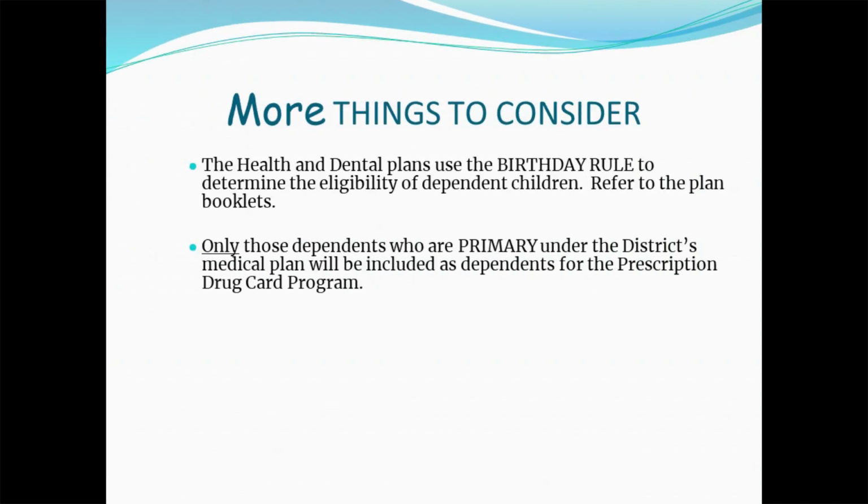A few additional things to consider. As a reminder, the health and dental plans use the birthday rule to determine eligibility for dependent children, and only those dependents who are primary under the district's medical plan will be included as dependents for the prescription drug plan.